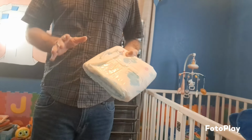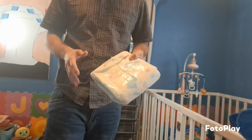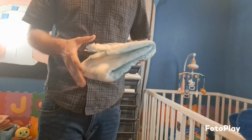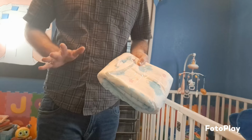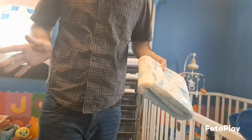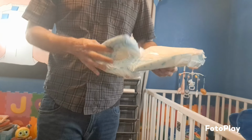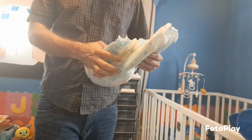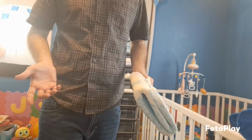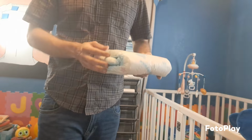But ABDL changed all of that. And this is the one that I think really kicked that off. This diaper was like the first ABDL diaper. And it was just way higher capacity than any of the medical brands. It had the cute designs. I think these were really early. Also Bambino. Bambinos were really early. I don't know who was first, but this was the first. For sure, it was the first all-over design.